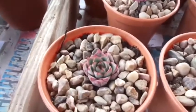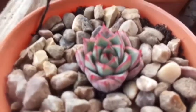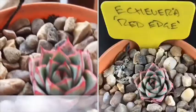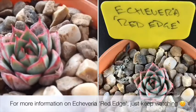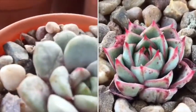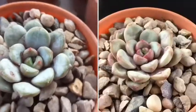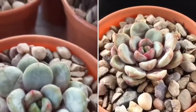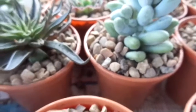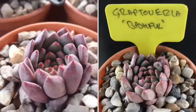So this is the delivery from Mario Schultz, trading as Cactus Culture on eBay. This was the Echeveria hybrid red edge, all potted up nicely. Then there was that Graptopetalum, nice fat leaves, and that Graptopetalum there. And then there was another Graptoveria hybrid here. This is Bashful. It's blushing nicely there.